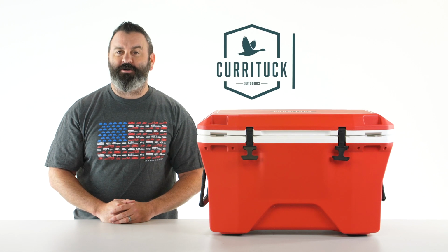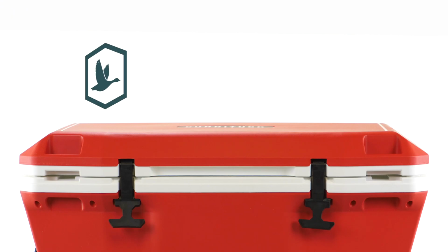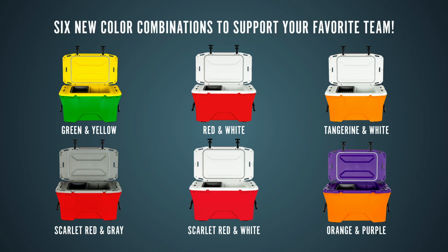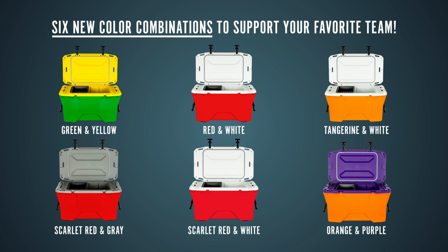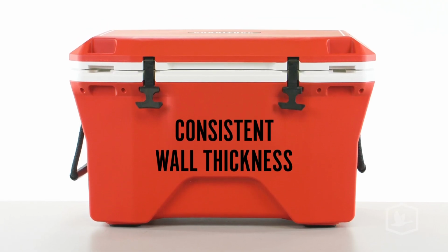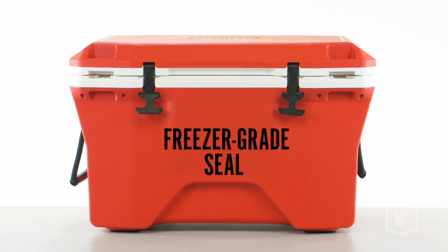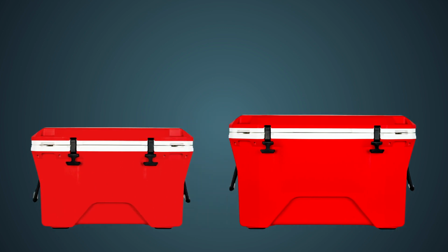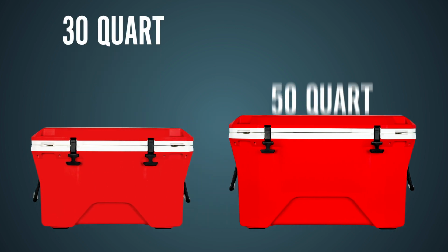Today I'm going to tell you about Currituck's Game Day Coolers. These coolers are designed and manufactured right here in the USA. They come in 6 new color combinations to help you support your favorite team while on the road or at home. The Currituck Game Day Coolers have a consistent wall thickness and a freezer-grade seal for up to 10 days of ice retention. The coolers are available in 2 different sizes, 30 quart and 50 quart.